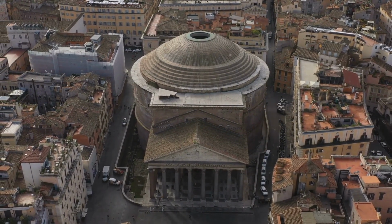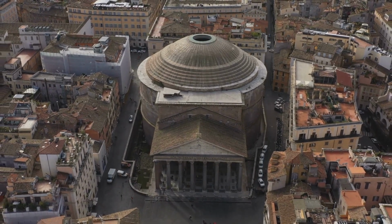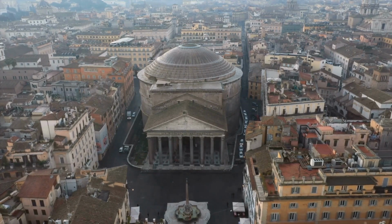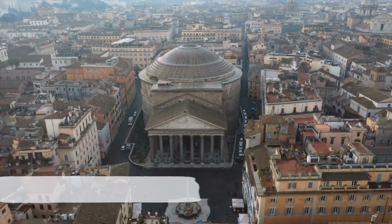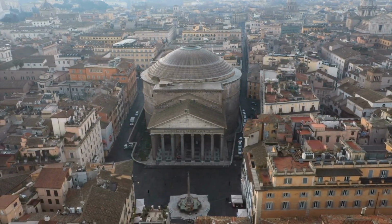Finally, we arrive at the Pantheon, one of the best preserved ancient Roman buildings. Its massive concrete dome, the largest unsupported dome in the world, is even more impressive when framed against a clear winter sky. And if you're lucky, you might catch a rare sight: snowflakes drifting down through the open oculus to the marble floor below. For a peaceful experience, visit these landmarks early in the morning or late in the afternoon.